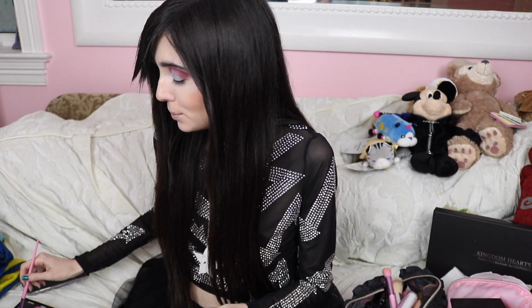I like cutting it a little bit more than halfway. So now the next thing I'm gonna do is use the shade Diet Cola, which is a super pretty, silvery shade. I'm gonna blend just a little bit more of Flaming Hot on that outer lid slash crease area. I'm not sure if that's really what this is, but that's what I'm doing.